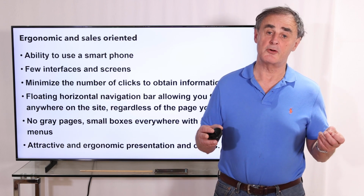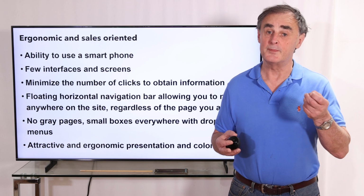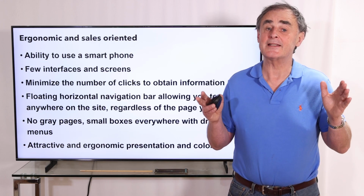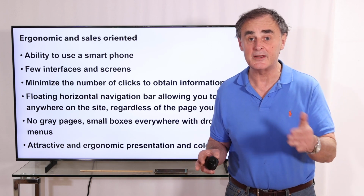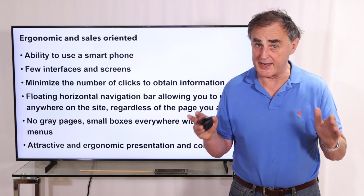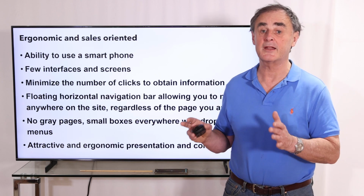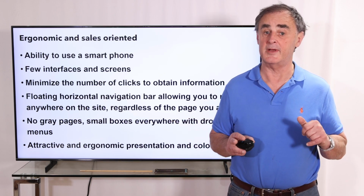A good CRM also should be ergonomic and sales-oriented. You should be able to use it from a cellular phone. You should have as few interfaces and screens as possible so that you don't have to navigate to find your information. That's exactly what we have been focusing on. You should minimize the number of clicks to get and to obtain your information or to write your information.